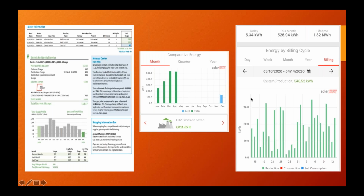And so you're seeing I'm making about 500 kilowatt hours a month these past couple months. And if you look to the left, you can see my general usage is about 800 or so. So I'm making a decent amount.